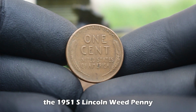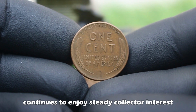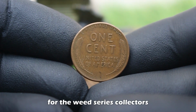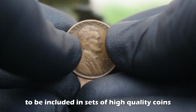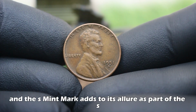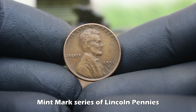The 1951 S Lincoln wheat penny continues to enjoy steady collector interest. Due to its status as part of the last year for the wheat series, collectors eagerly pursue the finest specimens available. It is not unusual for this coin to be included in sets of high-quality coins, and the S mint mark adds to its allure as part of the S mint mark series of Lincoln pennies.